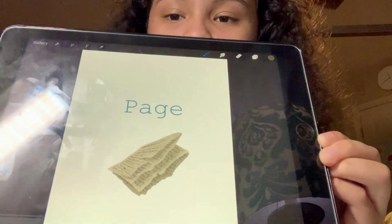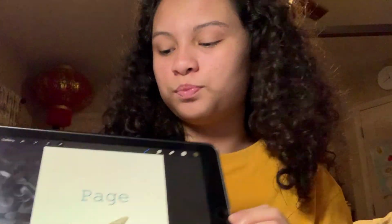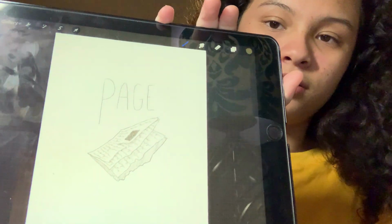The time lapse you just saw was me drawing the title pages for each of the 6 objects that my character has to deliver to people. Originally, I'll show the first one called Page, because it's a page in a book, not the book. Originally, this is what the title page looked like for Page. And to fit with the whole fantasy vibe, I changed it to look more like this.